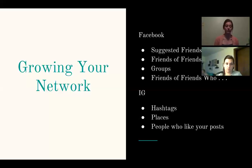If you message them, it's probably going to be a spammy cold message. Just don't do that. Try to add people who you genuinely feel a connection with, who you genuinely think, I would honestly be really good friends with this person outside of Facebook world. So keep that in the back of your mind when you're adding people.